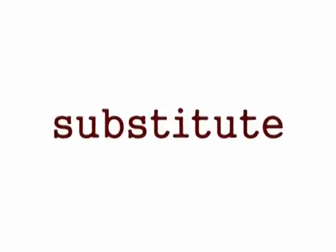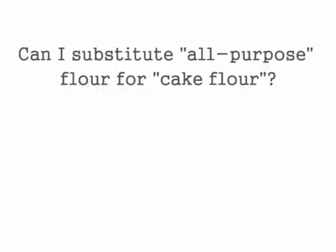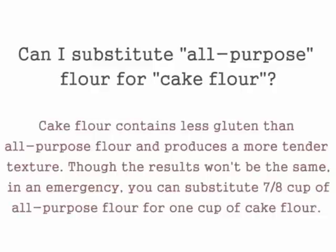Today's word is substitute. Use, add, or serve in place of. Replace with another. I found this question using the word substitute online. Can I substitute all-purpose flour for cake flour? And the answer was, cake flour contains less gluten than all-purpose flour and produces a more tender texture. Though the results won't be the same, in an emergency you can substitute 7/8 of a cup of all-purpose flour for 1 cup of cake flour.